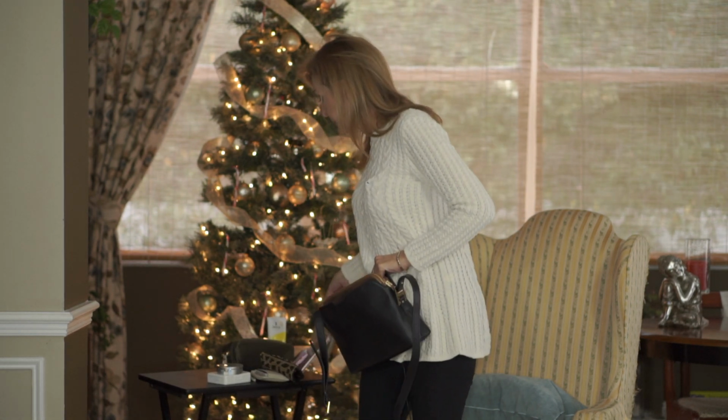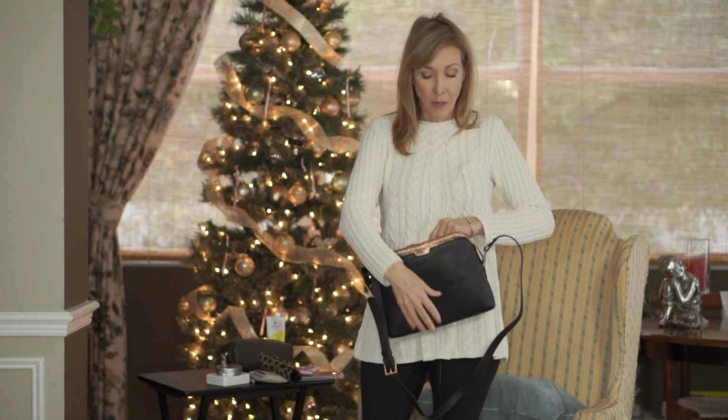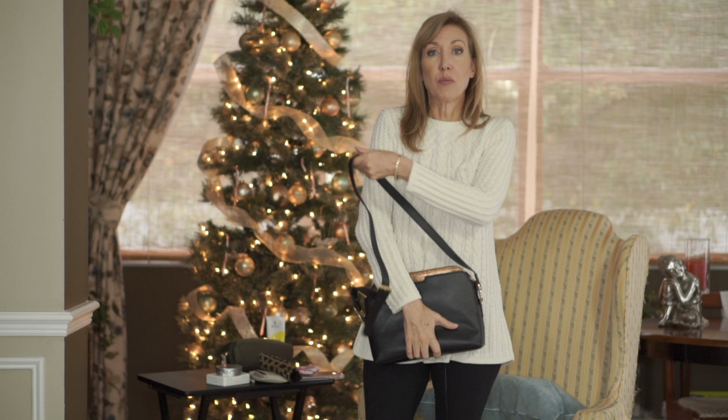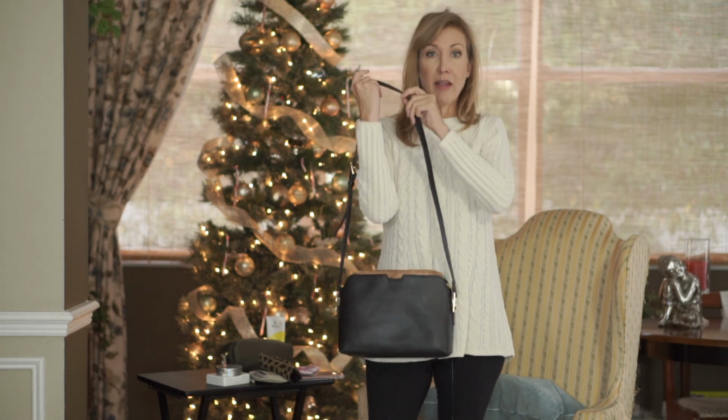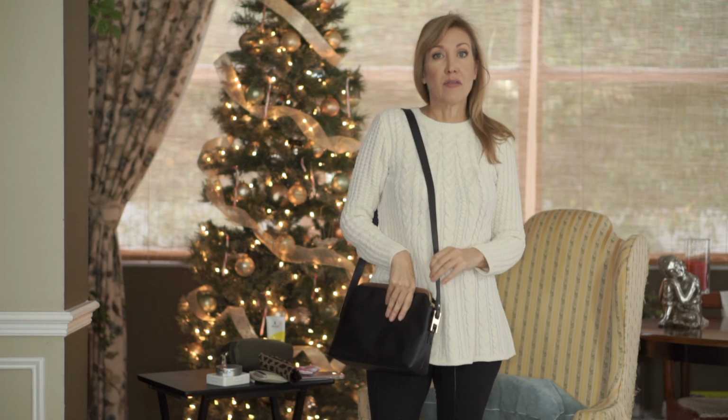Now, the other thing I completely love about this bag is that it is the perfect size for an iPad. And since I carry my iPad a lot, I may not carry it while we're at the park. I like having it with me, especially for business meetings and other things like that. This is sort of a great bag that's multi-purpose.